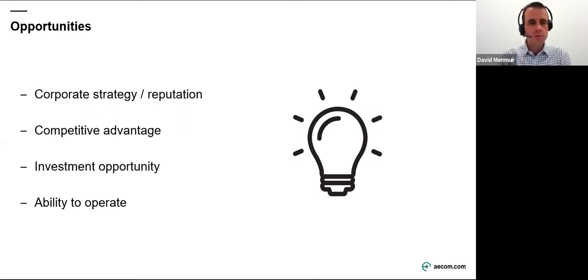Development of carbon capture projects also is an opportunity to attract investment to your business. Years down the line, when carbon capture is a common commercial reality, there'll need to be large amounts of public and private funding mobilized to allow these projects to be constructed. And part of this is an opportunity to attract investment into your business.